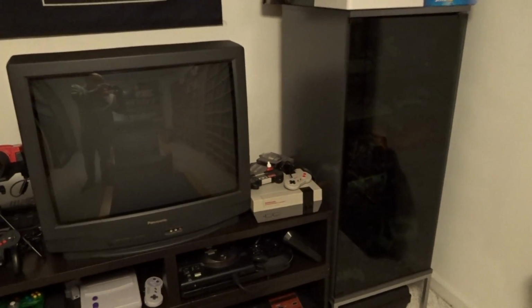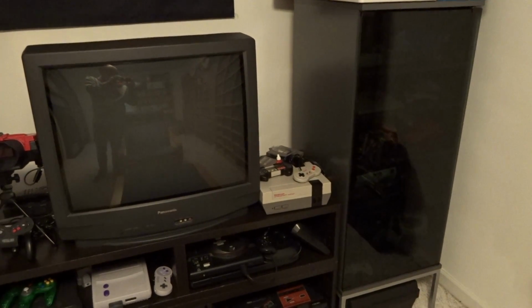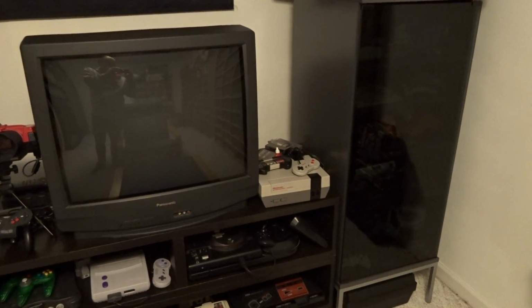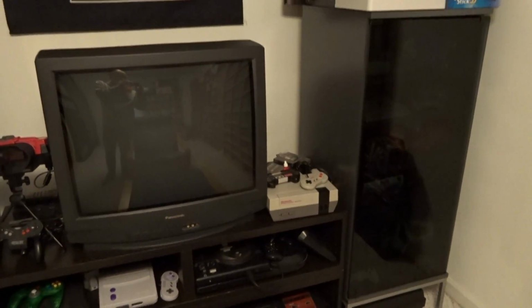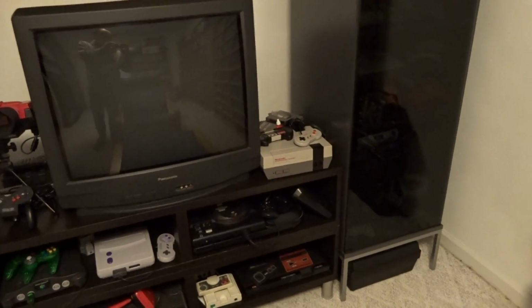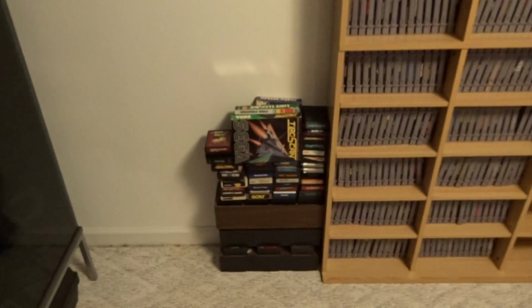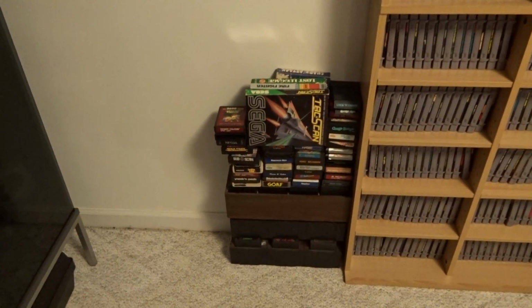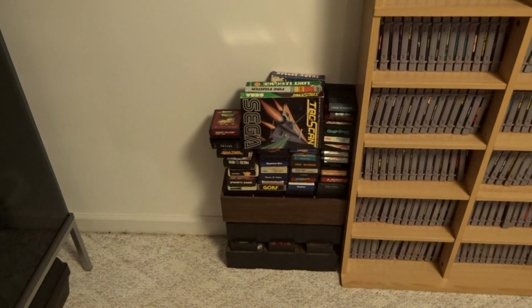I don't know if I'll open this up, but this cabinet has all my loose controllers, light guns, extension cords, joysticks, all kinds of goofy controllers for classic systems. I just use this glass cabinet to store those out of the way. Then moving over here to the side, we have kind of a mess, but it's my Atari 2600 collection. Don't really have a good way to display those yet.